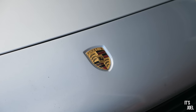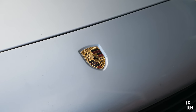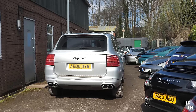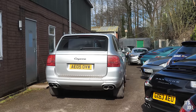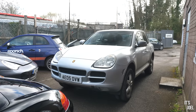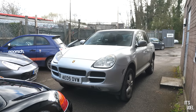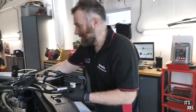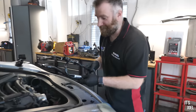I do want to say, and I'll make another video about it at some point, but this has probably been, touch wood, in terms of the mileage I've done, one of the most reliable cars I've ever owned. And it's not cost an arm and a leg to keep it running. Apart from the fuel. Apart from the fuel, but that's a whole other story. So yeah. Very good point.